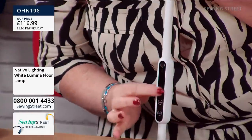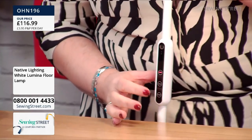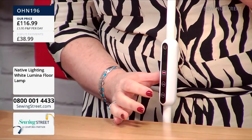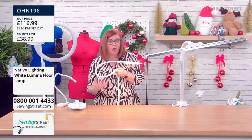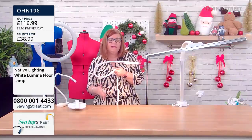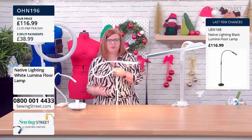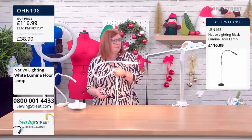So you've got your on button here. This light has got 25 different colour settings. It's got warm light, daylight and cool light and a couple of other ones in between. And then each colour has 5 different brightness settings. So that's where you get your 25 settings from. We'll show you a close up of that in a second.